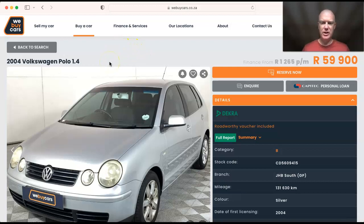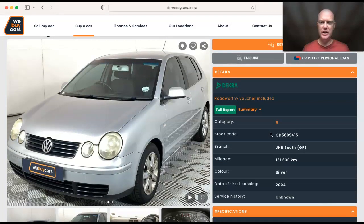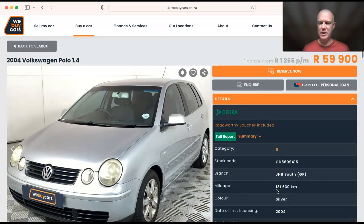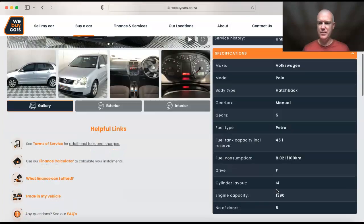Just doing some searching to see if I could find a really nice one for you guys. I found this one. It is old, a 2004 Polo 1.4, but I see it's got a roadworthy certificate included, which is great. Allows you to get it into your name with ease. You don't have to worry about going through that and getting some nasty surprises when getting the roadworthy done. The mileage is only 131,000, which is absolutely fantastic. If that is correct, then this is definitely looking like a good deal at the moment.